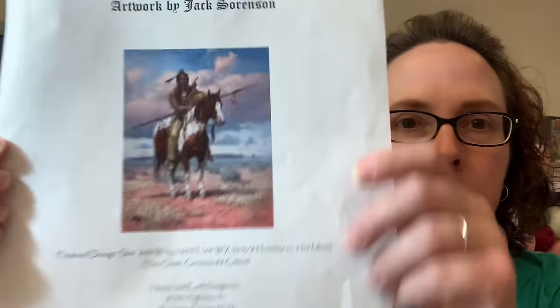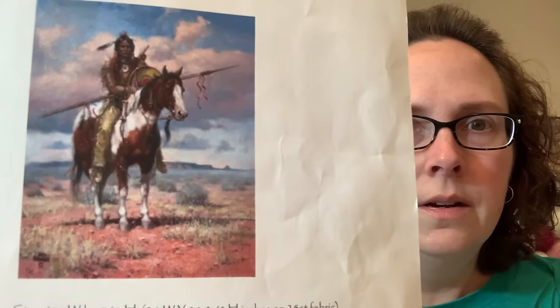Really love this one. Once I get down into the detail of the Comanche warrior, I think it's going to be really cool. And the horse. I think it's going to be really neat. I think I only had that one pulled out for a couple of days.